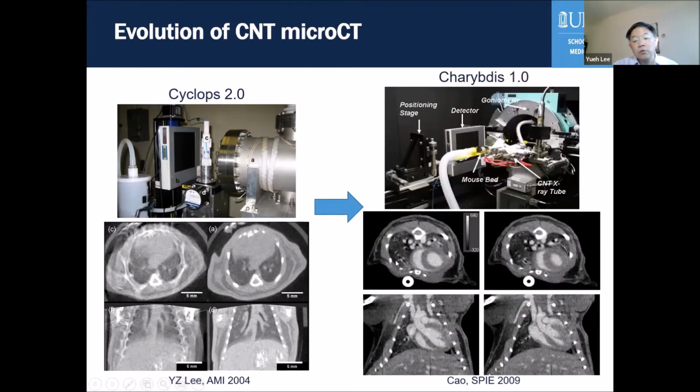This progressed on to the second version, or at this point in time, third or fourth version of our micro CT scanners, which we called Charybdis. For those who know Greek and Roman mythology, you might know the whirly monster. This is our goniometer that moves our smaller X-ray tube and detector in a circular motion around the mouse. You can see actually the mouse is there on the mouse bed.